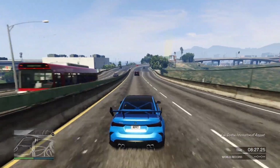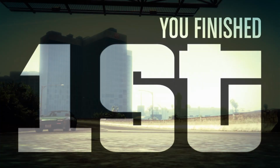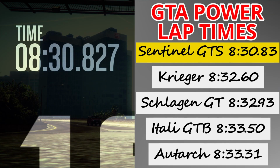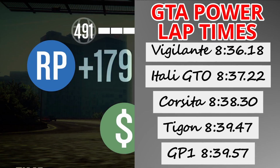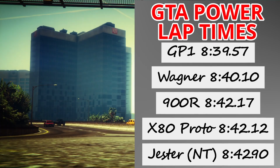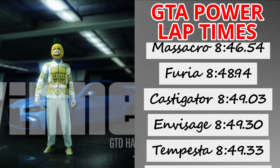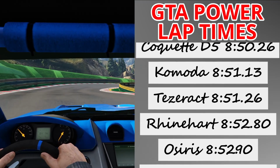But as we come over here, here is the time this one managed to do, and that is an 8:30. Now that, for a non-HSW car, is pretty quick, and as you can see, as it flashes by right at the top of the leaderboard, I think it was about 5th down from the top. So that's a pretty impressive time from a really impressive car. So that's a great buy.